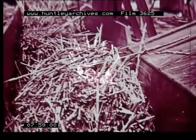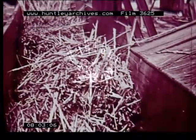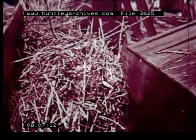An endless belt carries the cane into the mill, where huge crushers will squeeze out the juice for refining into various grades of sugar. Another very important crop of the subtropic zone is coffee.